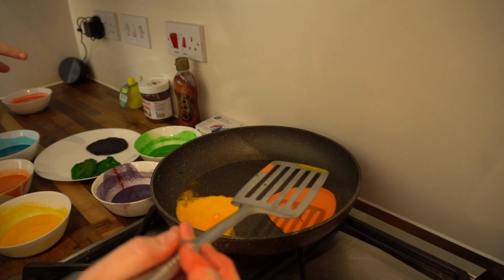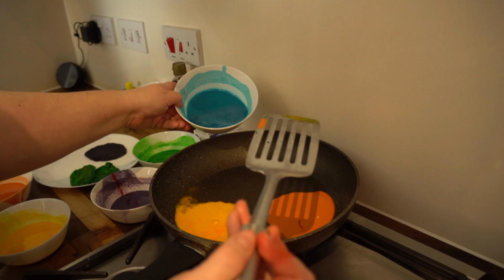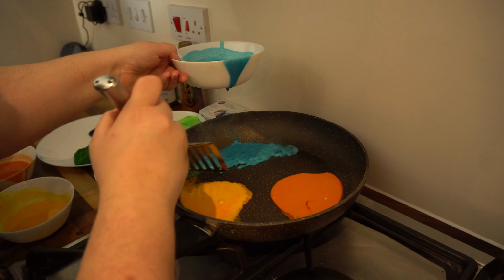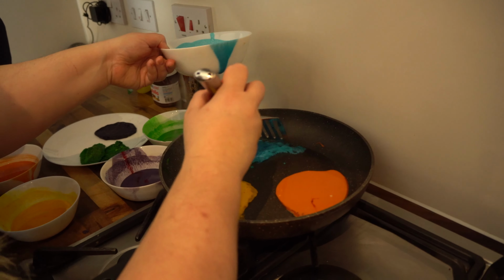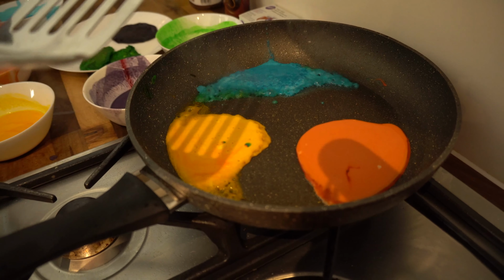Cooper, look how cool that one is. Whoa, it looks like it had red mess in the middle. Oh, it does have red. The blue one is odd in the shape. I think the blue one's kind of green. No. That one looks like an ocean, but in water.